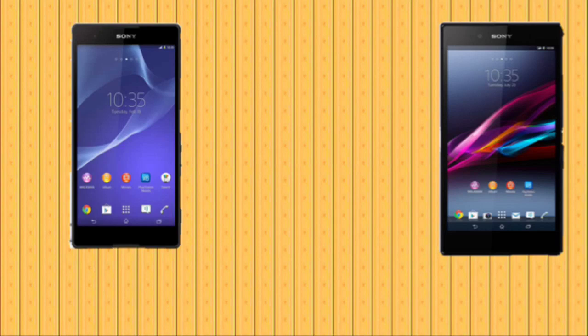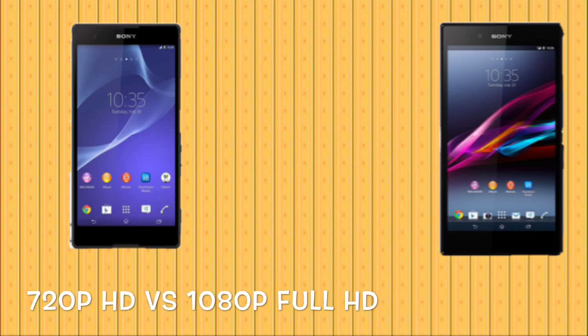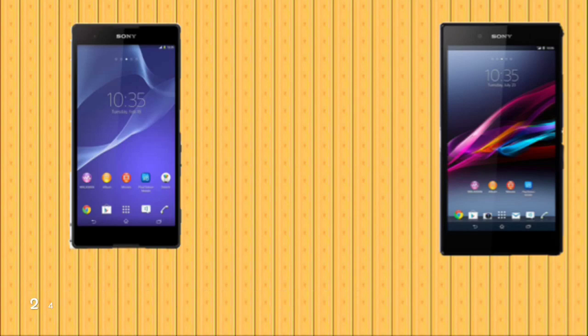And in terms of the resolution, the Sony Xperia T2 Ultra has a 720p HD display, whereas the Sony Xperia Z Ultra has a 1080p HD display. And in terms of the PPI, we get 245 PPI on the Sony Xperia T2 Ultra versus 342 PPI, almost 100 more PPI than the Sony Xperia T2 Ultra.